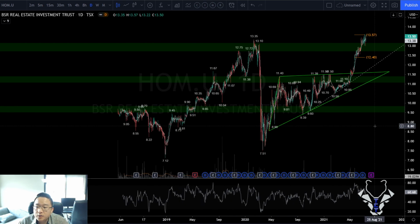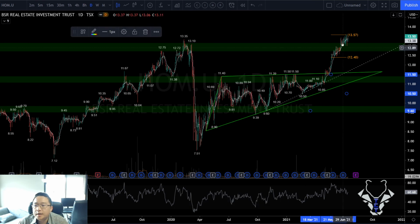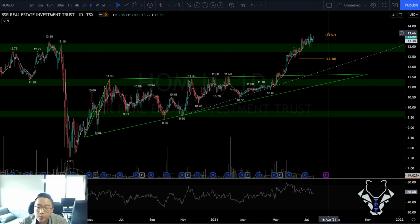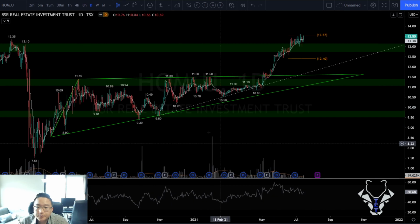3 main key zones I'm noticing: down here, middle, and up here. Right now we are in blue sky breakout mode. At the 1-to-1 extension target, it is showing that we are rejecting, having a little bit of trouble from that 1.618 area. And if we look at this, a clear wedge break.